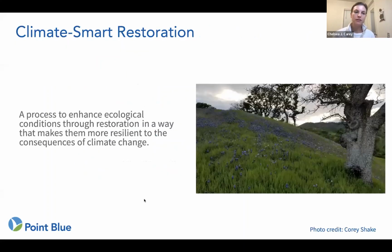So what do we do? Well, one thing we at Point Blue do is take a climate smart restoration approach. What we mean by that is that we're engaging in a process to enhance ecological conditions through our restoration in a way that makes them more resilient to the consequences of climate change, to those stressors.